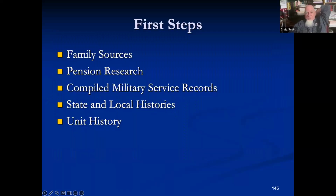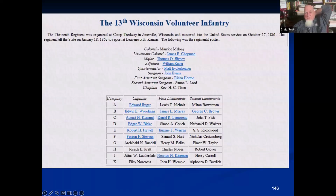So you want to go ahead and look and see what's on the web. 13th Wisconsin Volunteer Infantry has a website. That's where I got my first Newton Hawes Kingman. If you go down and look at Company I, that's where I got my first photograph of him. I have many, many more images, I should say.